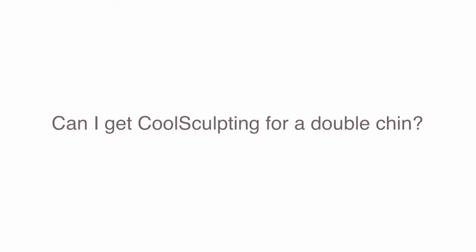Can I get CoolSculpting for a double chin? Yes, you can use CoolSculpting. The way this works is it freezes that area, and fat freezes at a higher temperature than the skin. And so the skin will stay safe because you don't get down to that temperature, but the fat will go away. And then your body just clears that out just like it would swelling from anything else. This can take a couple of sessions, and you can have things like numbness or some discomfort after those treatments. It's hard to say that you will get 100% resolution of that fat because it is also hard to control what fat goes away and what fat stays.